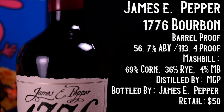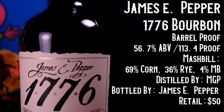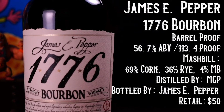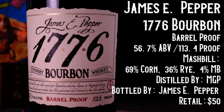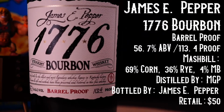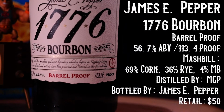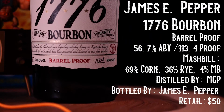All right, so this is a 56.7 ABV. Another high proof, 113.4 proof. Its mash bill is 69% corn, 36% rye, 4% malted barley. It is uncut, unfiltered, baby, because it is barrel proof. That's right. Distilled at Lawrenceburg Distillery in Indiana, which means MGP. Bottled at the James E. Pepper Distillery in Kentucky, who eventually will be producing this themselves. It runs $50. Allocated whiskey, but it's a barrel proof.